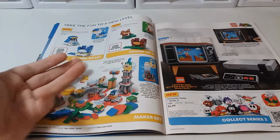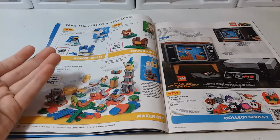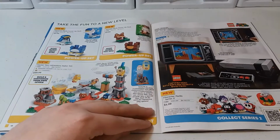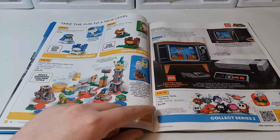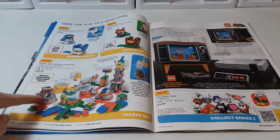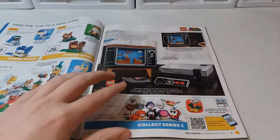Power Packs and the Master Adventure Maker set. I did not get any of these because they're so focused on play, and I'm more into the display part of this theme. So, although I do think that these are good ideas for power-ups, like the suits, and I do think there's some good ideas, especially with this. It's not something I'm interested in, so I'm gonna skip on that, at least for now.